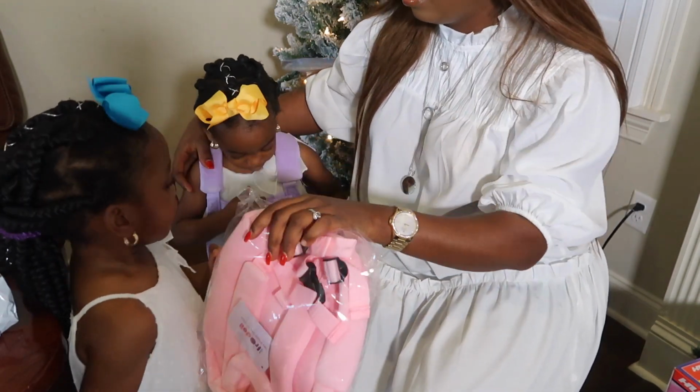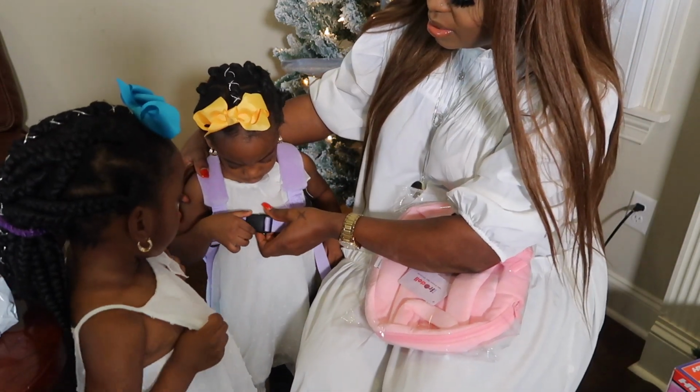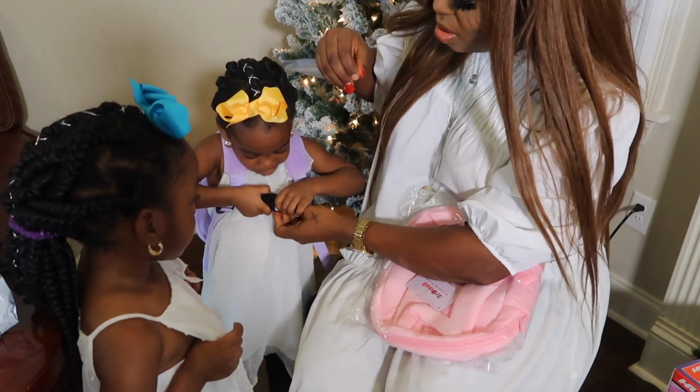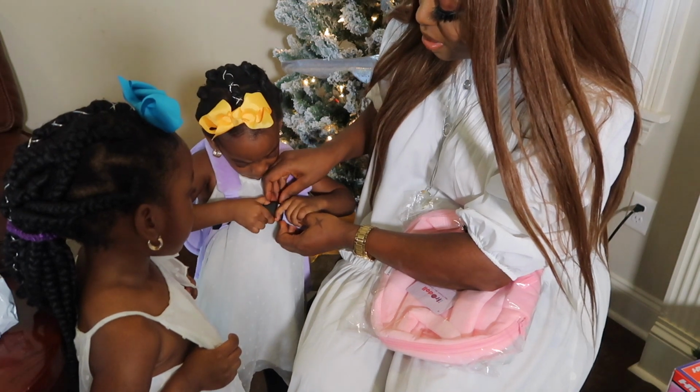And when you want to take it out, you just press this. Press it. Press that. Don't pull it. Just press.